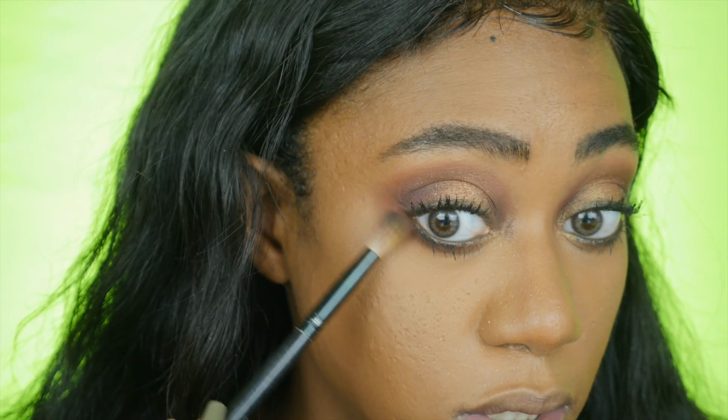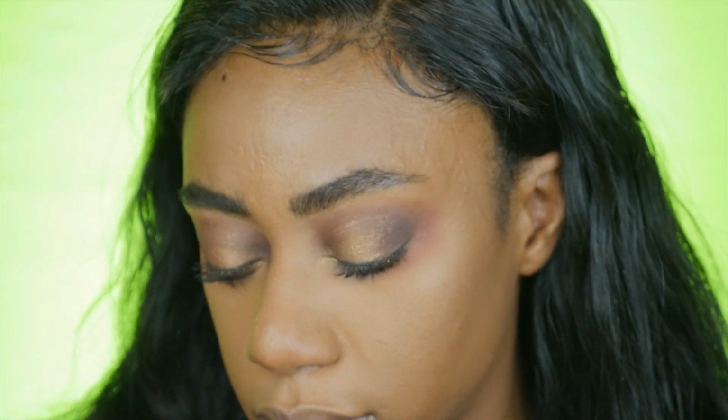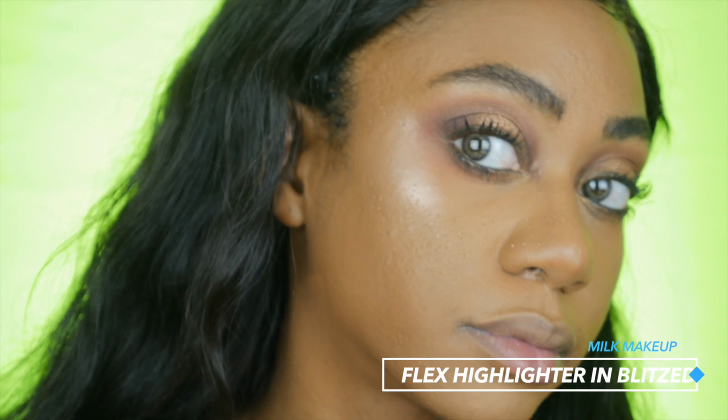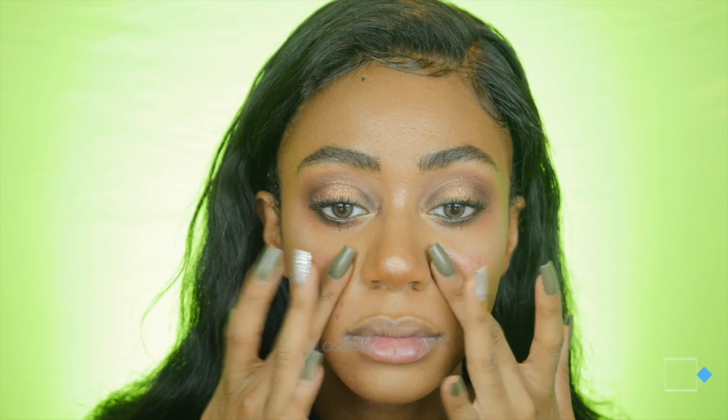Also, I'm gonna go in with edges just to warm it up even more. Milk Makeup it is. This is their Flex Highlighter in the shade Blitzed. It just makes my skin look softer, and that's what we're going for with this look. And they have a darker one, which I want to try out. And I also forgot to contour. Okay, so now I'm going in with Glossier blush in Haze. I love this blush so much, you guys.